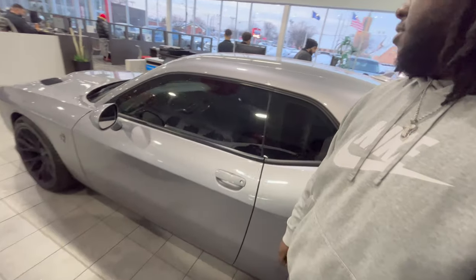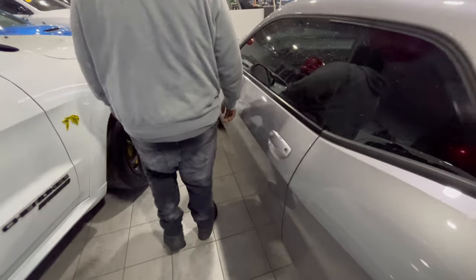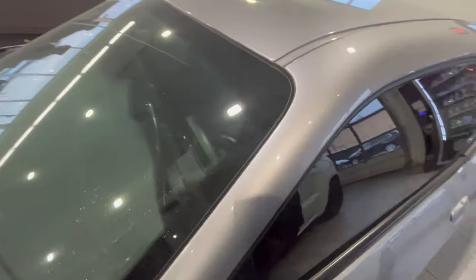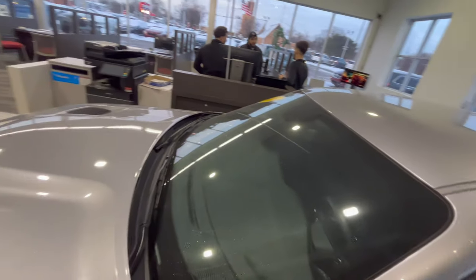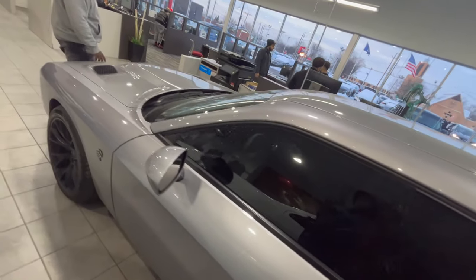Open the door, see if it's open. The latch is up, but see if it's open. Just do it. Oh, man. Bro, they got black seats, bro. This is a manual. No, it's on. Oh, it is? Automatic. Oh, yeah. What year is it, bro? It's 2015. That's his color. Oh, ain't this like the triple nickel or something, bro?